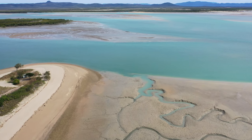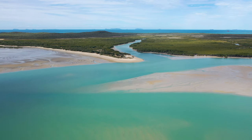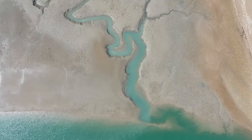So this time Danny and I explore Cape Palmerston National Park. This place is seriously epic, and being situated in the Mackay region, it really has a cool North Queensland feel about it.